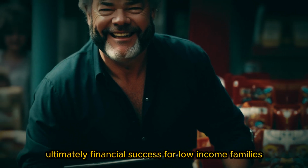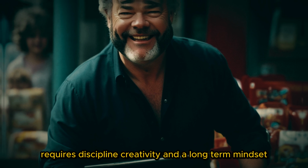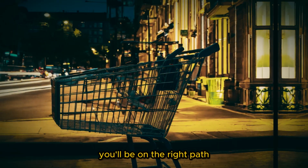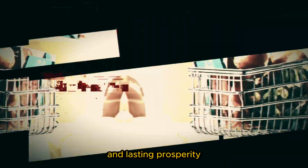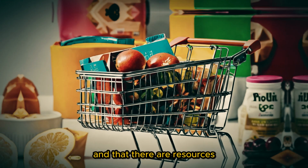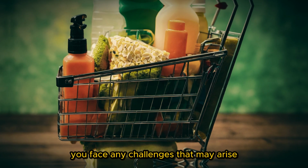Ultimately, financial success for low-income families requires discipline, creativity, and a long-term mindset. By implementing these tips and making adjustments as needed, you'll be on the right path to achieving financial stability and lasting prosperity. Remember that you're not alone on this journey and that there are resources and support available to help you face any challenges that may arise.